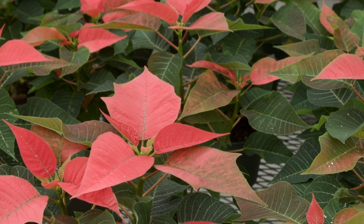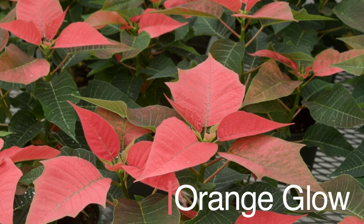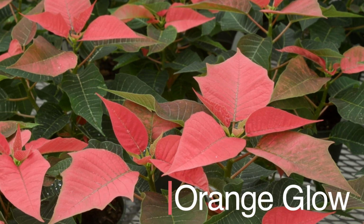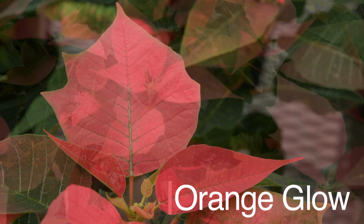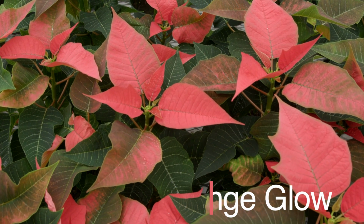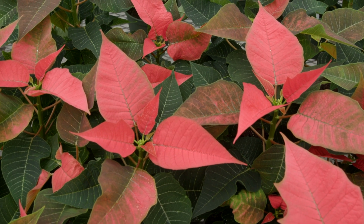Orange Glow has bracts, the colorful leaf-like structures that people often mistake for flowers, displaying a striking, warm orange hue with hints of coral or peach, creating a lively, sunlit effect that stands out among holiday decorations.